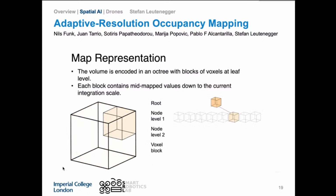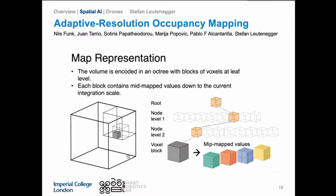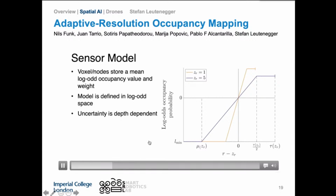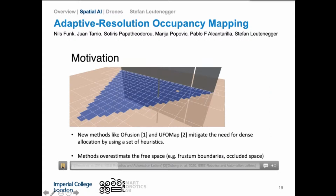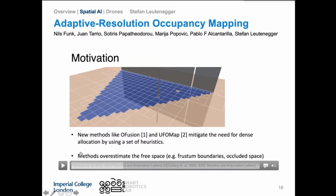And what this allows us to do is really quite fast motion planning, because you can do free space queries in this very efficient adaptive resolution way. If you are at a place in the middle of a room where you only have to allocate a big volumetric block, then you can immediately know that this is free, and it's only when you're close to obstacles that you have to traverse further down the tree and figure out where there are actually some potential obstacles.